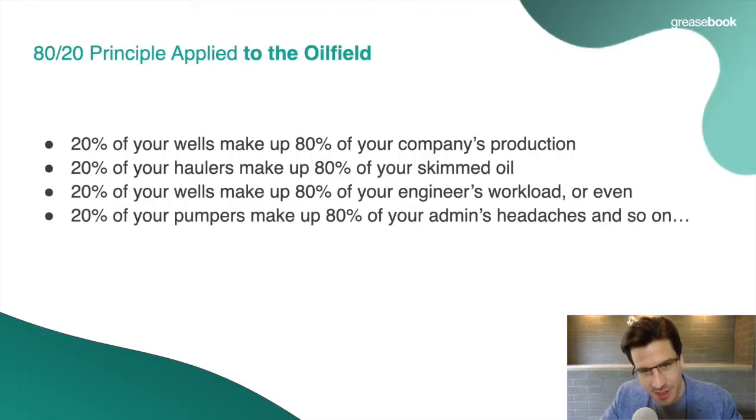Well, we could say with a reasonable amount of confidence that 20% of your wells make up 80% of your company's production. "I got a few horizontals, just rework some wells." Okay, that makes sense. 20% of your haulers make up 80% of your skimmed oil. "Well, I trust most of my service companies, but there's one hauler we got an eye on." Probably right. 20% of your wells make up 80% of your engineers' work, those trouble wells, or even, my favorite, 20% of your pumpers make up 80% of your admin headaches.